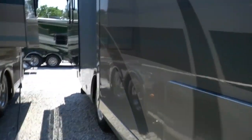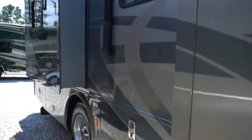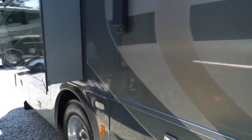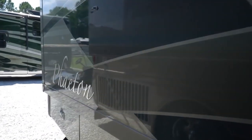And they are. There are so many customers that will have nothing but a Tiffin. And you see so many of them that are 30, 40 years old still running the roads today.